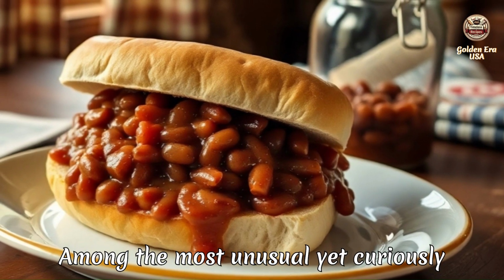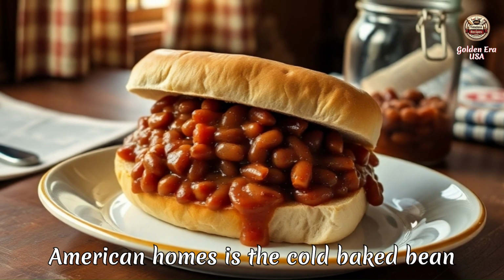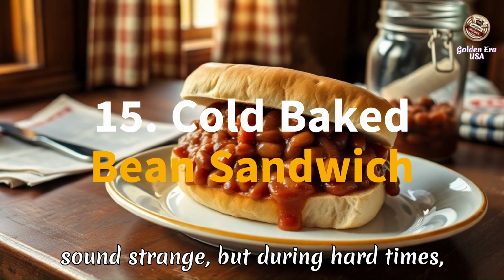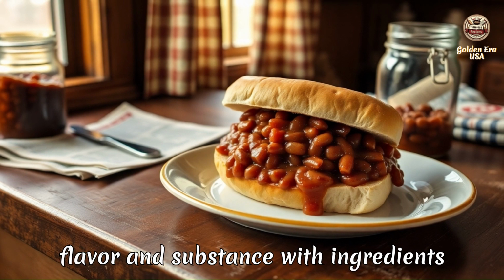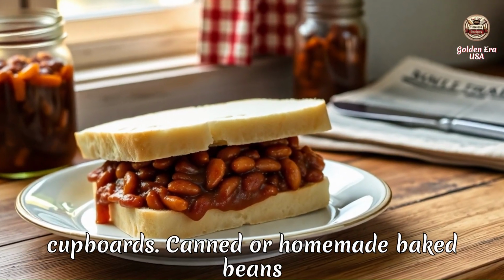Among the most unusual yet curiously comforting sandwiches from blue-collar American homes is the cold baked bean sandwich. At first glance, it might sound strange, but during hard times, this humble creation delivered both flavor and substance with ingredients that were already sitting in most kitchen cupboards.